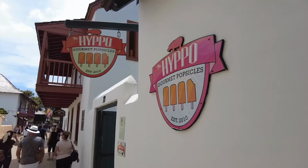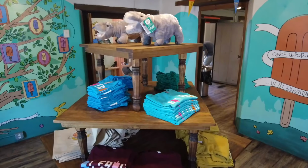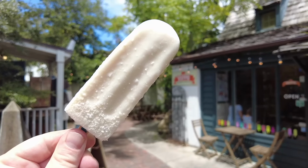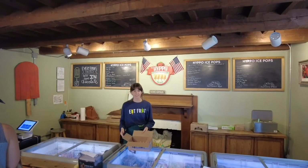The sweet treat I can eat any time of the year is a gourmet ice pop from the Hippo. Since the company's founding in 2010, more than 400 flavor combinations have been created, and I've probably tried about a quarter of them. The Hippo never disappoints.